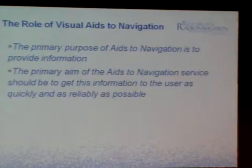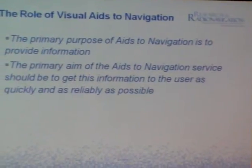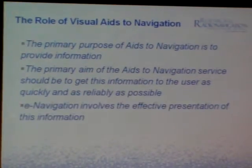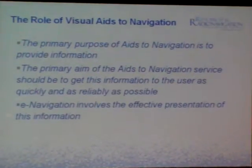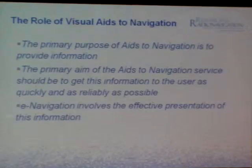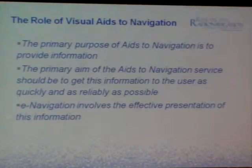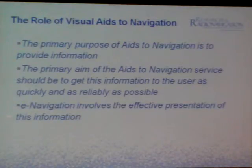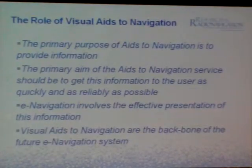But it's the primary purpose of Aids to Navigation to provide information. The primary aim of the Aids to Navigation service should be to get this information to the user as quickly and reliably as possible. E-navigation involves the effective presentation of all this information, and it's the visual aids which are the backbone of this system.